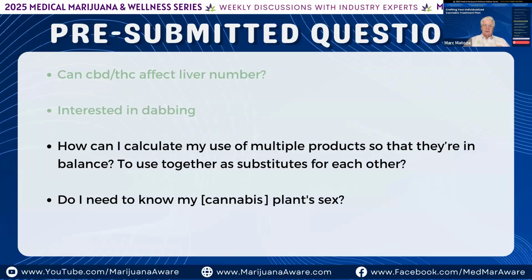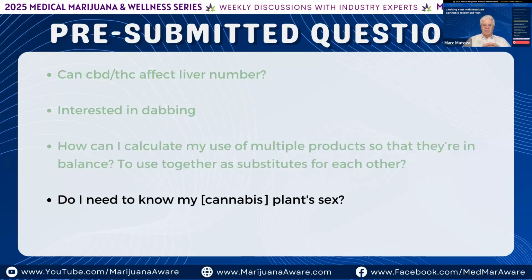And do I substitute them for each other? Yeah, there are times I'll use gummies instead of tincture drops. Now, again, one's going to act in 25 minutes. The other one may take 2 hours to work. So I've just got to be careful about how I do that substitution and pay attention to being able to cover my time.